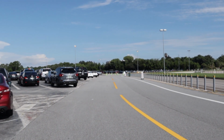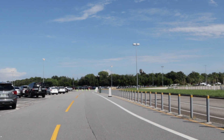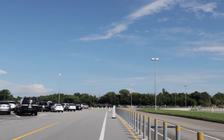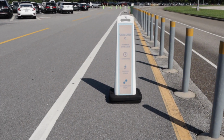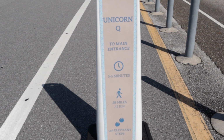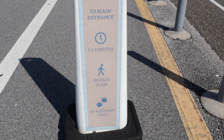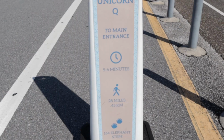I'm gonna get some steps in and walk to the front of the park. The trams aren't running right now, but I like to walk here, especially at this park when I can. Get some good steps in before I get to the gate. This is why it's fun to walk here. They have these cute little signs. This is Unicorn Queue. It's main entrance, 5 to 6 minutes. Just over a quarter of a mile or 164 elephant steps. So cute.